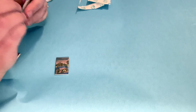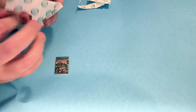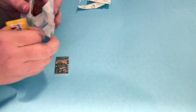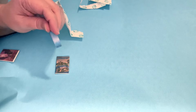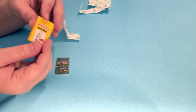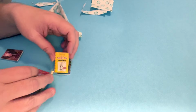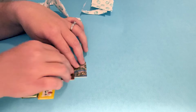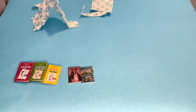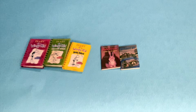Let's see. Let's see. It's hardback. It is the blue bookmark. Okay, so I just need the purple one now. And it is a Diary of a Wimpy Kid. And it is one that I do not have. So, you know, ball number 13 did not disappoint. It didn't. I'm okay with ball number 13. I am.